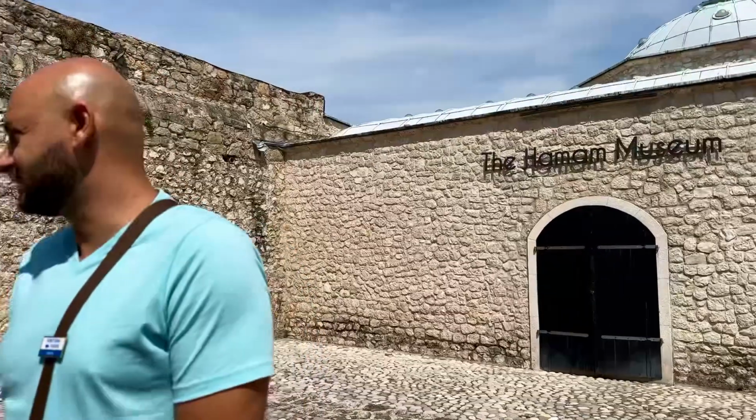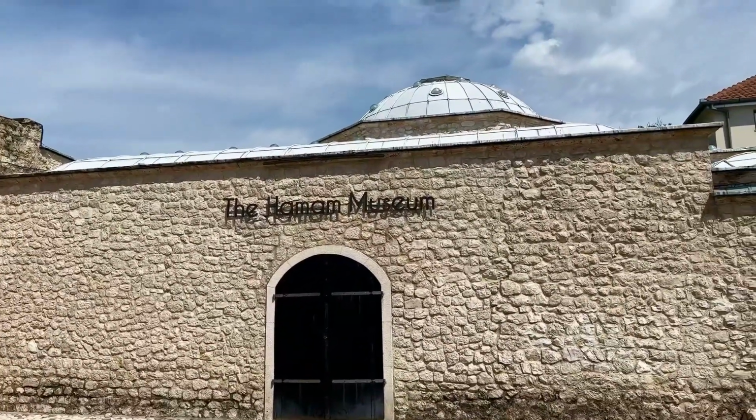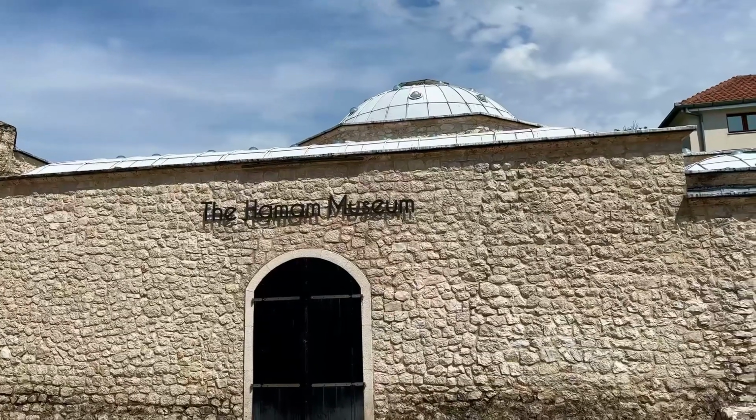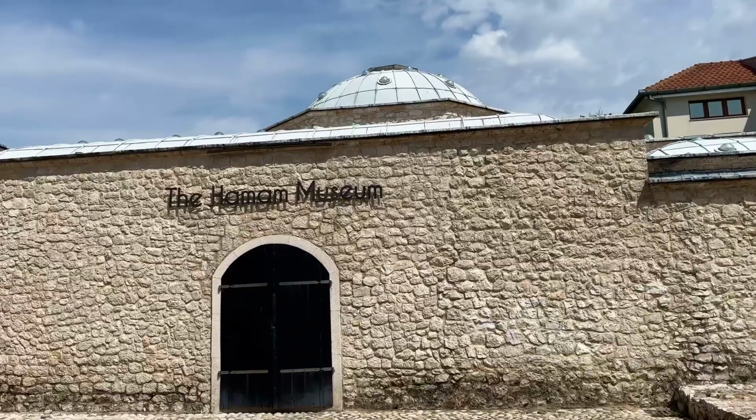As you can see, there are no windows on the walls, because it would be very inappropriate for someone who's bathing inside to have someone watching through the window. That's why there are no windows. That's why on the domes you can find the skylights, and receive heat and sunlight through the roof.